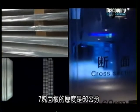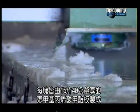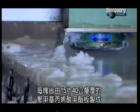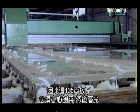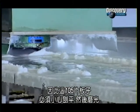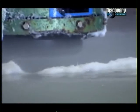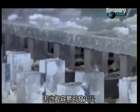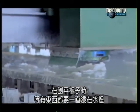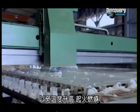The thickness of the Kuroshio window is the key to its strength. The 7 window panels are 60 centimeters thick. Each panel is made from 15 sheets of 44 millimeter thick acrylic. A slight distortion would ruin the windows, so the 105 sheets must be carefully planed, then polished. Acrylic is highly flammable, and the risk of fire is very high. During planing, everything is always completely drenched in water to prevent heating up and bursting into flame.